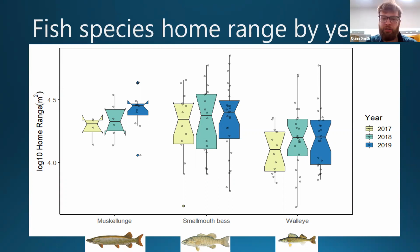So these are notched box plots. The median of the data is the dark line. Notches are the 95% confidence intervals. So when you have the little horns, as you can see for the muskellunge in 2017, those 95% confidence intervals just extend beyond the solid box. The solid boxes are the interquartile ranges, and whiskers are the minimum and maximum, or in the case where there's outliers, they represent the 25th and 75th percentile if those outliers are present.